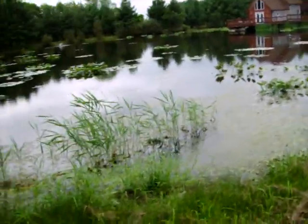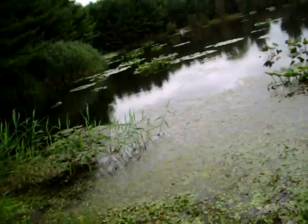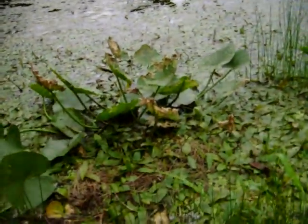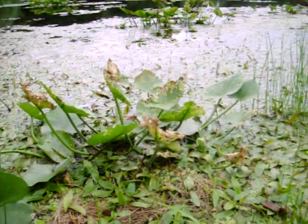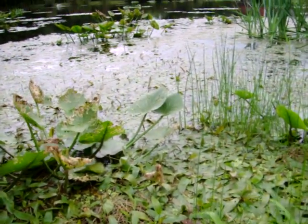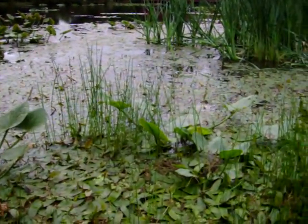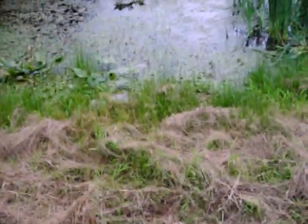And look how close I can still get to the water. All of this used to be marsh, marshlands. And here you go, this is what's happening to the water lilies. You can see that there's barely even any water here. There used to be a bunch of water starting from there all the way up to this steep bank, right about here. This is where it was, and that's where it is now.